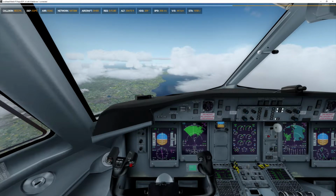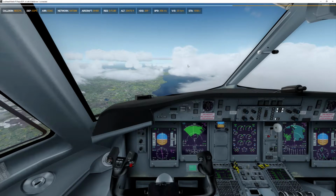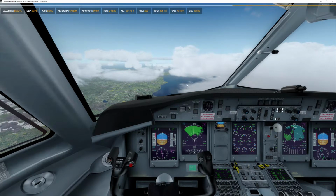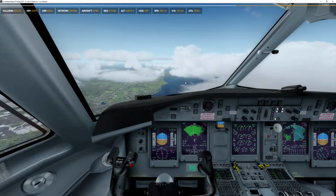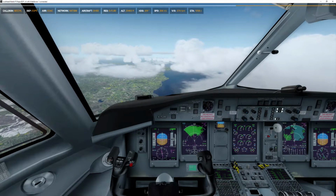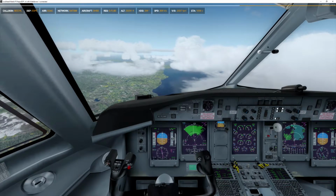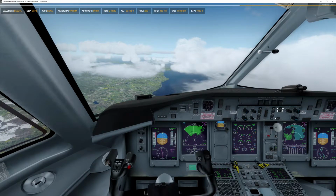So our descent checklist before we start. I'll just arm VNAV actually. Our descent checklist: altitude bug set, and altitude select, which we haven't done. So, altitude select. Autopilot to vertical speed. We're not going to do vertical speed, we're going to do VNAV. And that's it. So, we'll have to reduce our throttles to take us to a nice slow descent speed.